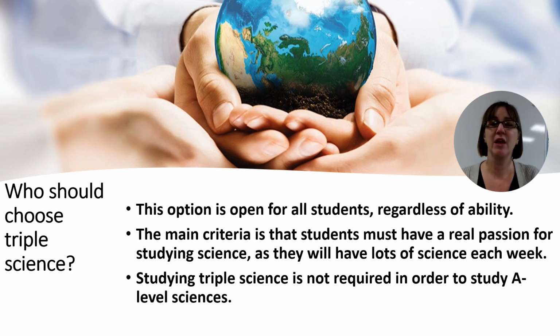The other important point to note is that to study A-level sciences, you do not require triple science at GCSE. Lots of our current A-level scientists do have triple science from GCSE, but they don't require it. There are equally lots of science students at A-level who did not study triple science.